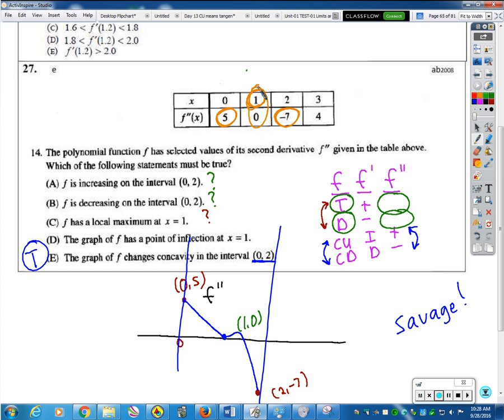So you tell me, what is the definition for when F has a local maximum? When F changes from increasing to decreasing. When F is changing from increasing to decreasing, and all we have is F double prime, do we have anything that correlates? We don't, so that's what it is.